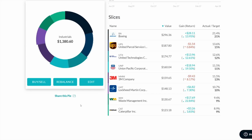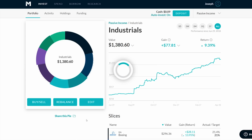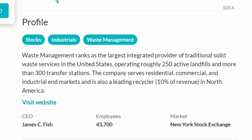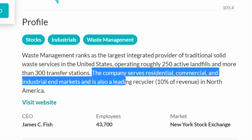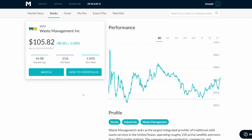Moving on to Waste Management. This is a company that everybody loves because it's like a toll bridge, right? Everybody has garbage. They need to remove the garbage. That's what Waste Management does. If I go into the description here, Waste Management ranks as the largest integrated provider for traditional solid waste services in the United States, operating in roughly 250 active landfills and more than 300 transfer stations. The company serves residential, commercial, and industrial end markets and is also the leader in recycling, at 10% of revenue in North America. And so they are a boring, unsexy company that all they do is collect garbage and dispose of it. And for dividend growth investors, that's a good company.